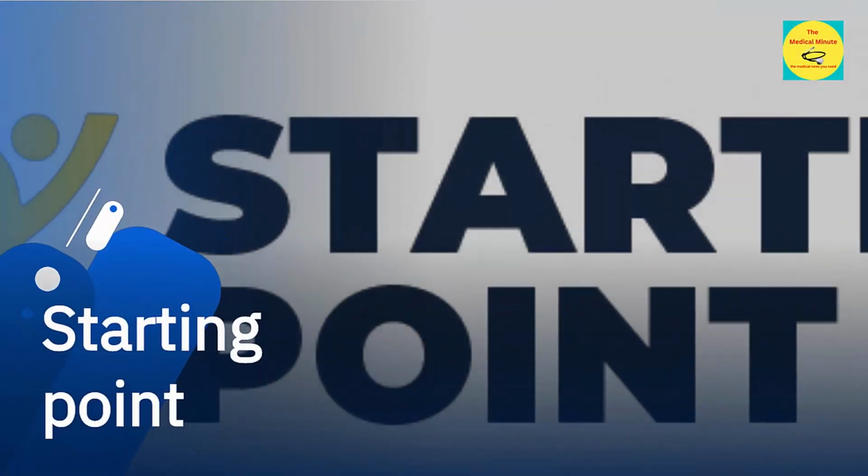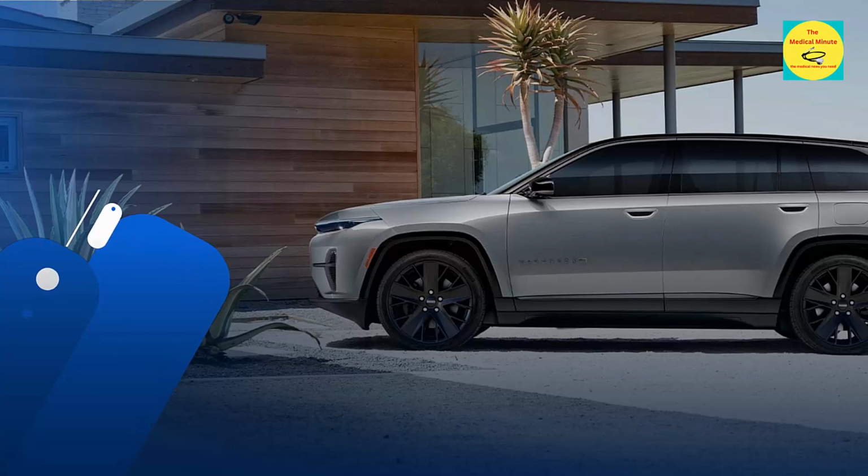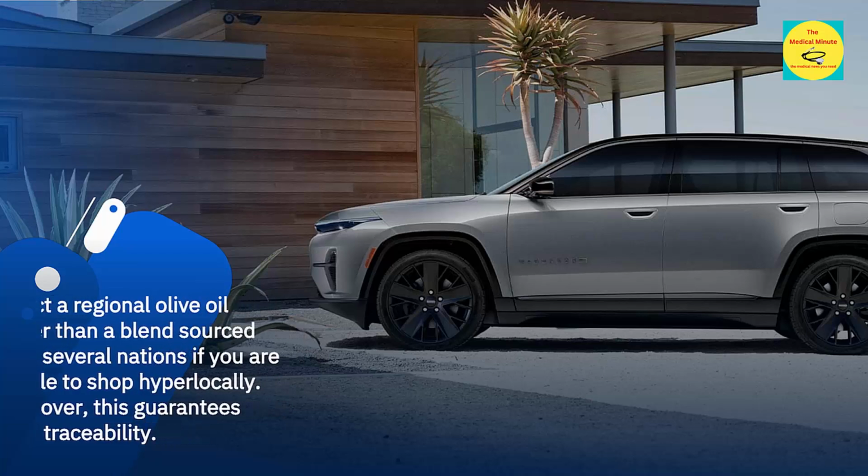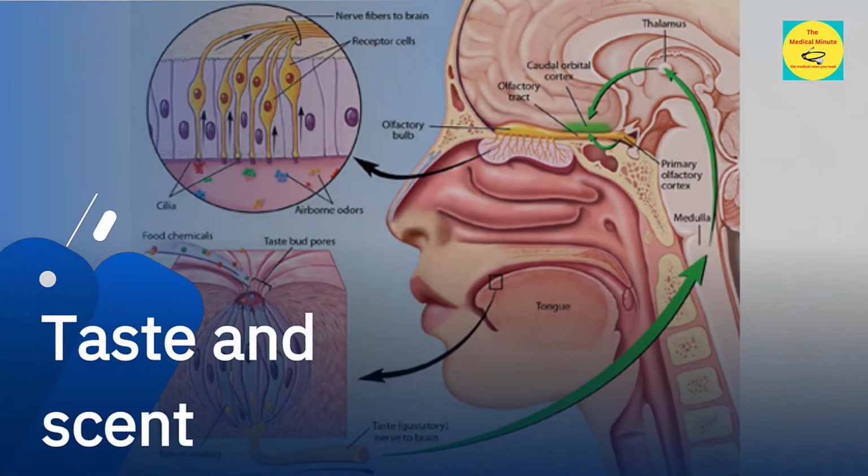Starting point. Select a regional olive oil rather than a blend sourced from several nations if you are unable to shop hyperlocally. Moreover, this guarantees ideal traceability.